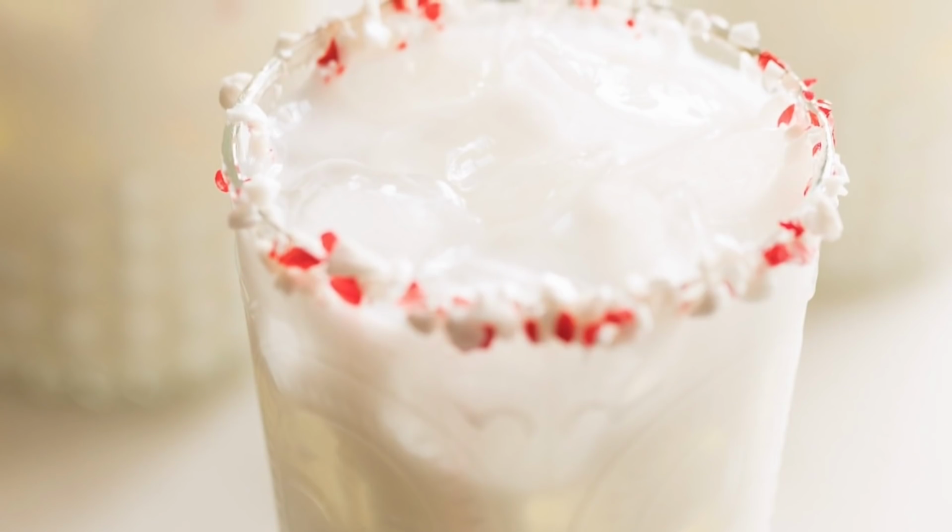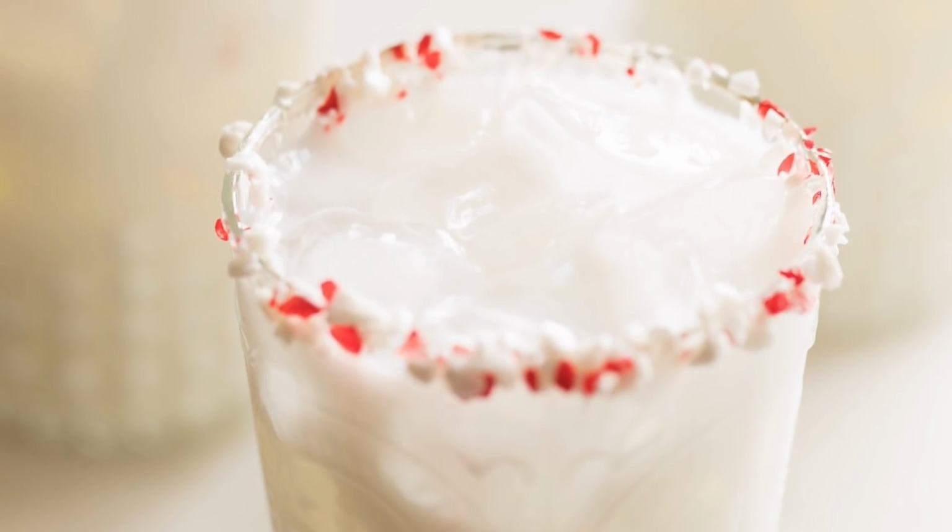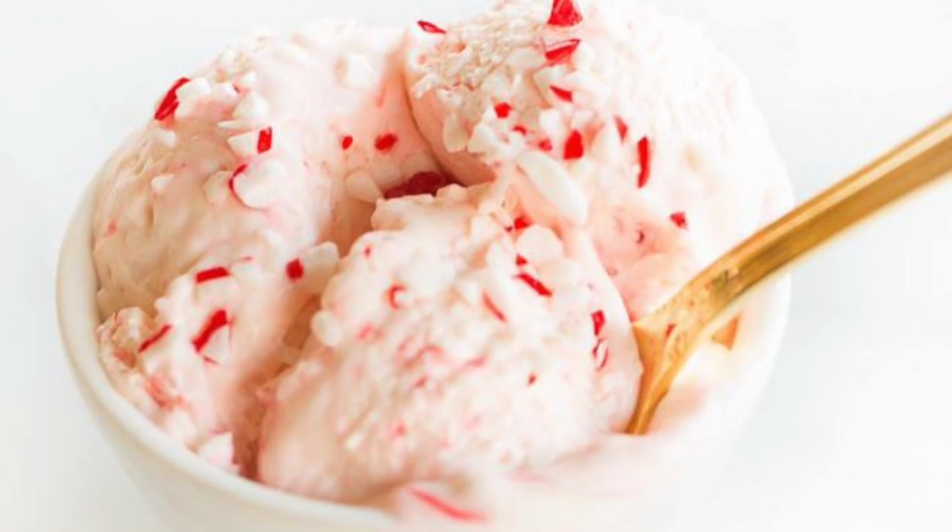Another great Christmas cocktail is a Merry Mint, made with peppermint schnapps. It is everything you love about white chocolate and mint in winter. If you love everything peppermint, you'll also love this creamy peppermint ice cream. It's really dreamy with a little crunch.